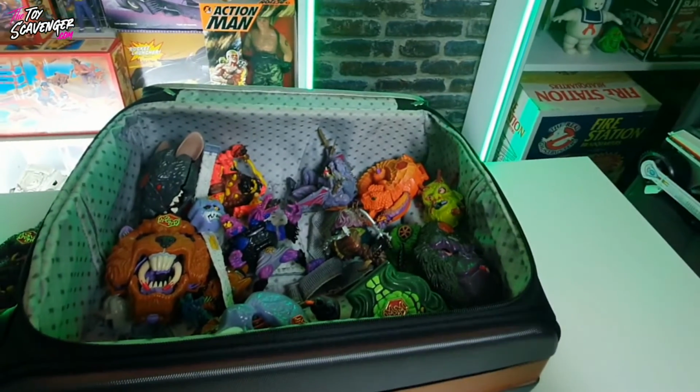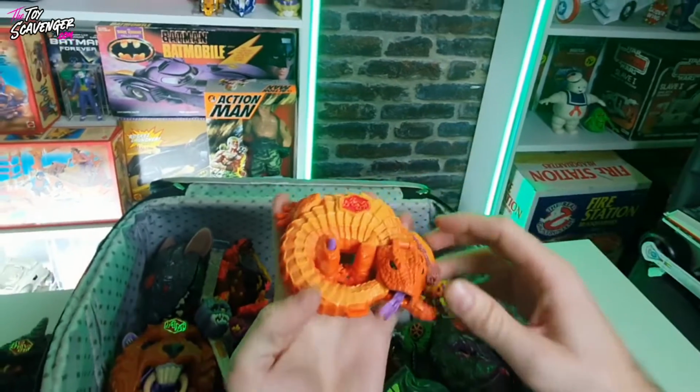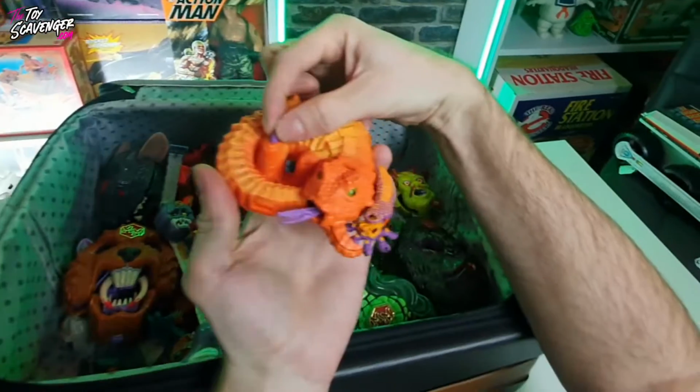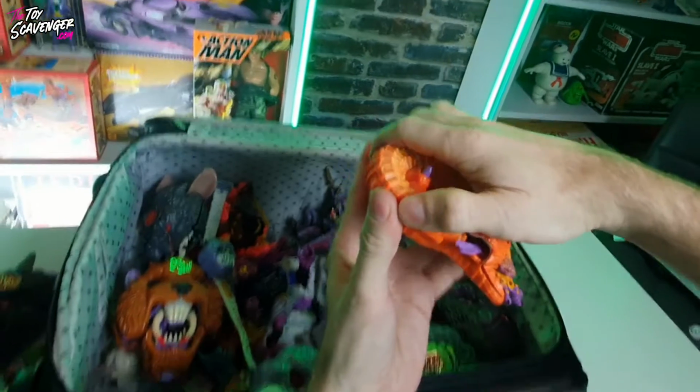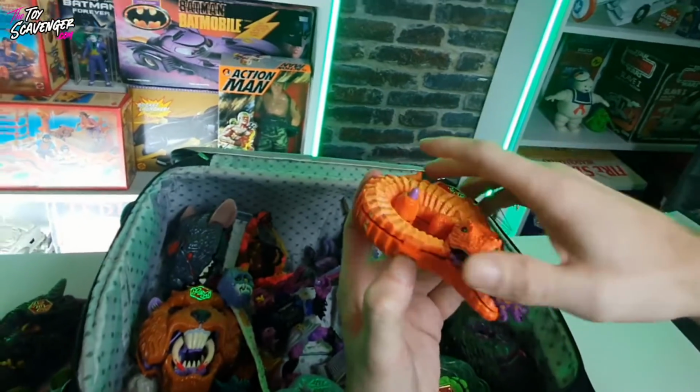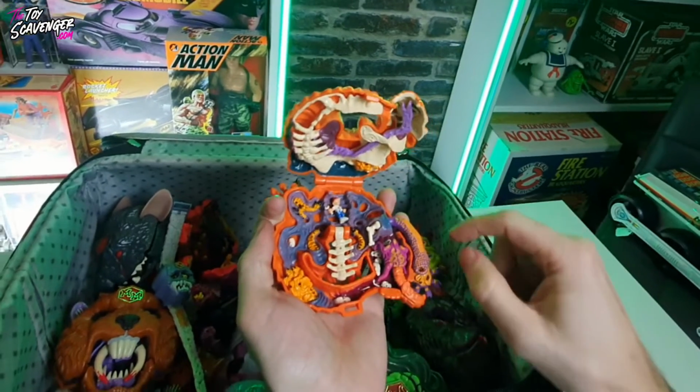Next up I'm going to go for Mighty Max Lashes Lizard, or Lizard Lashes, I can never remember which way around. But this one's good because if you do that, look at the lizard go. His little tongue goes. How cool is that? This one's always difficult to open up, but he opens like this. Like that. Skeleton there holding in Mighty Max.